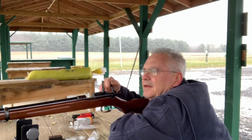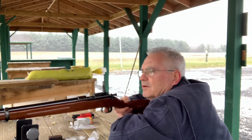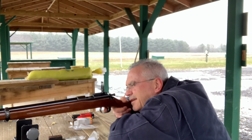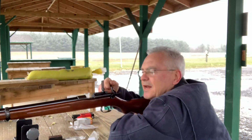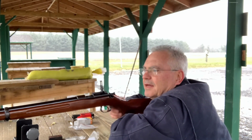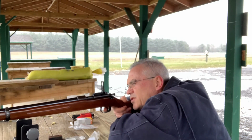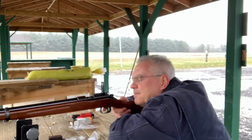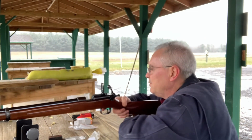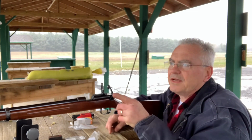Ooh, I think I pulled that one just a little bit to the right. So if we got one shot of gecko off to the right a little bit, I'm pretty sure, because I squeezed a little too soon. I wasn't quite lined up. But anyway, let's go take a look at that target.